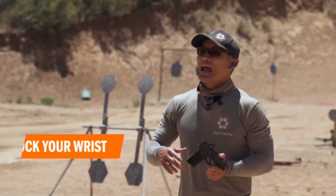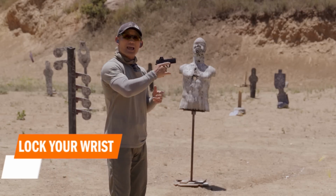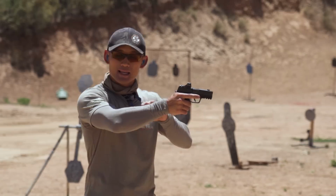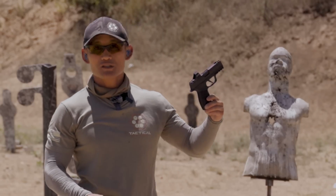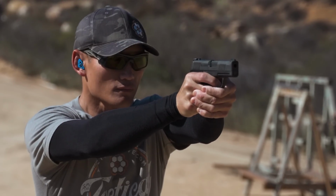Now tip number 5, and that is to lock your wrists. If you've been shooting for a while, you've probably heard of limp wristing. And what this is going to do is it's going to affect your follow-up shots. So what you want to do is lock your wrists as much as possible so that the muzzle rise is not so high and it is going to track or move more predictably and consistently.